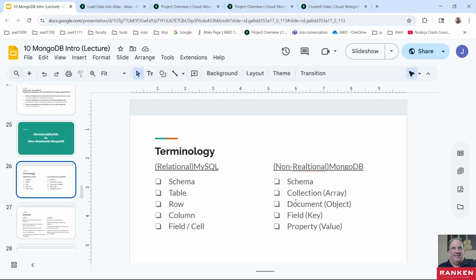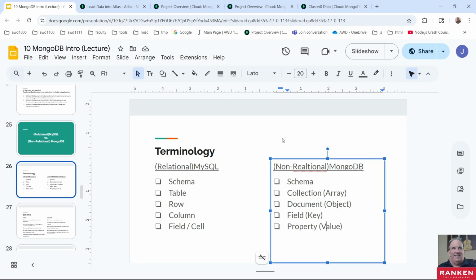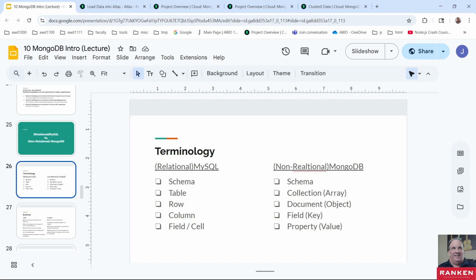Now for a non-relational database, you have collections. You can have multiple collections. So for the final project, you can have a user collection, a bug collection, and you may have some other collections as well. Basically, a Mongo database is made up of collections, and collections are made up of many documents. In these documents you have fields and properties. Each field will have a key and a property will have a value.